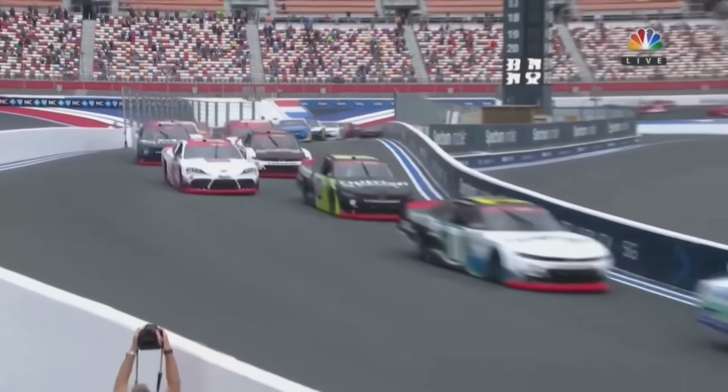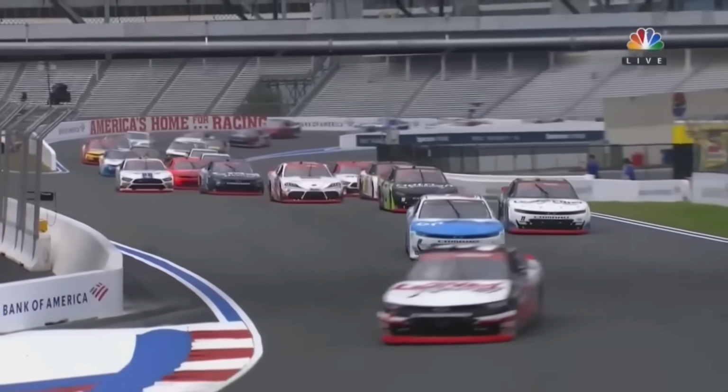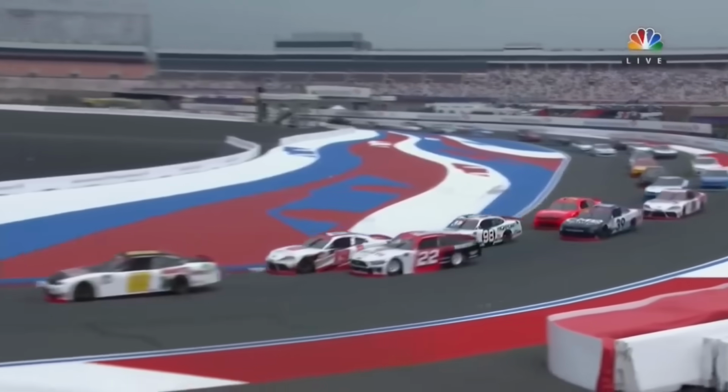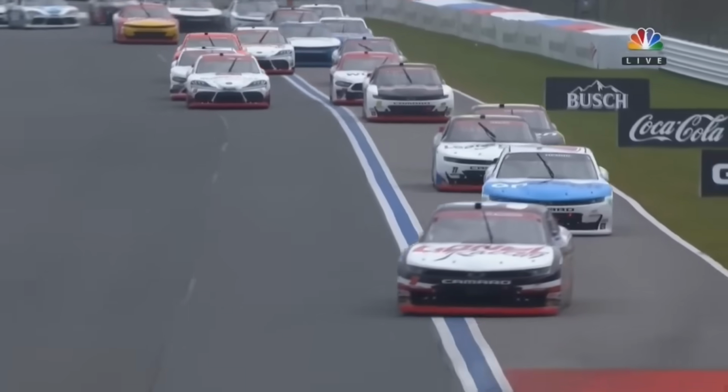Austin Cindric, very aggressive, took those guys 3 or 4 wide, gained a few spots early on in that 22 car. Chase Briscoe to the inside of Ryan Sieg here, making it 3 wide. Saw the 68 of Brandon Brown also trying to get a position early on here in this race. First lap.